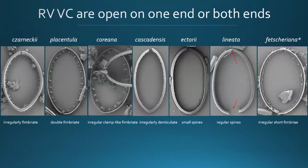Then compare with the valvocopulae of the rave valves. So here the variation is slightly different. Usually they are open at one end, but in Cocconeis lineata, they may be open at both ends. And here we observe a much larger variation of the connecting elements, from different types of fimbriate through irregularly denticulate and small spines.